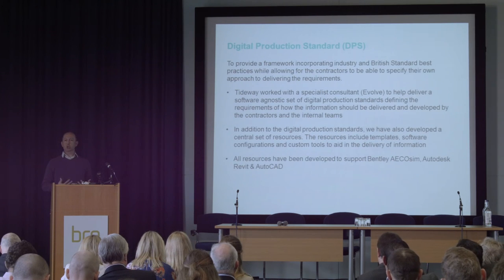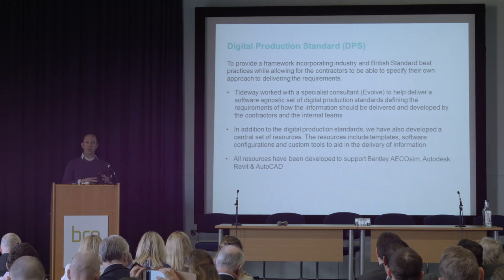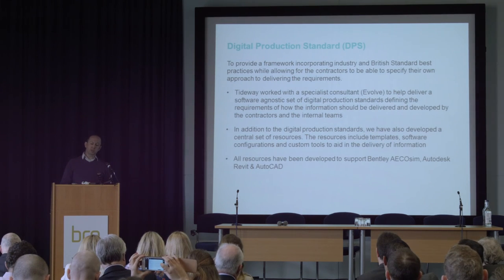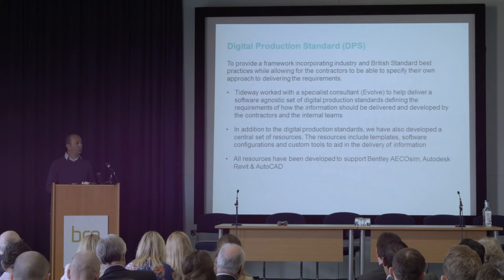We also, as a good client, because we're not telling the contractors what to do, but we have a client in Thames with some high-level requirements, looked to deliver what we call the digital production standards, which is a framework based on best practices and industry requirements for producing a software-agnostic tool set. So we're providing the guidance to say what we would like you to deliver to us and the structure, but we're not going to tell the contractors what it is or how they're going to deliver it. They do that through their BIM execution plans, and then we'll let them get on with it. However, we can look at aligning those.